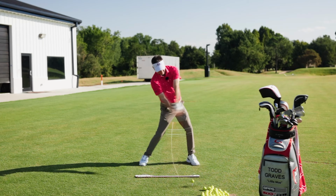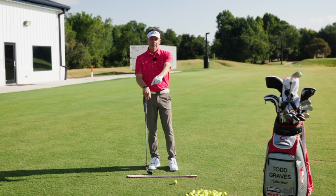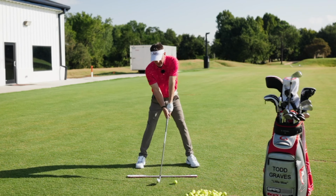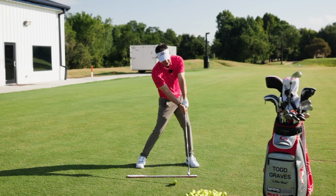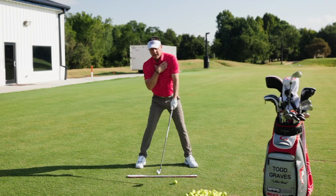So here's my question for you. Why would you address the same exact way that you impact? And you can, without the rotation. So what Moe figured out was this is the same exact position as impact, except there's a rotational difference from here to here. Well, he made up for that rotation by putting himself into the turn already.